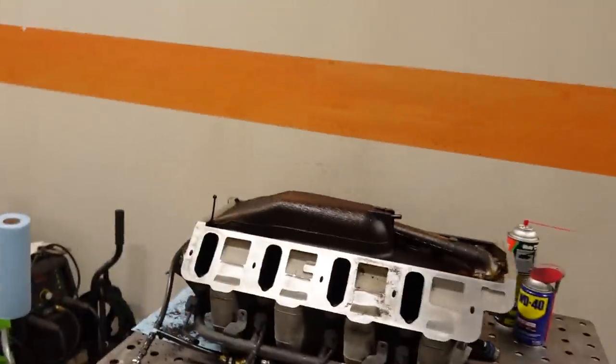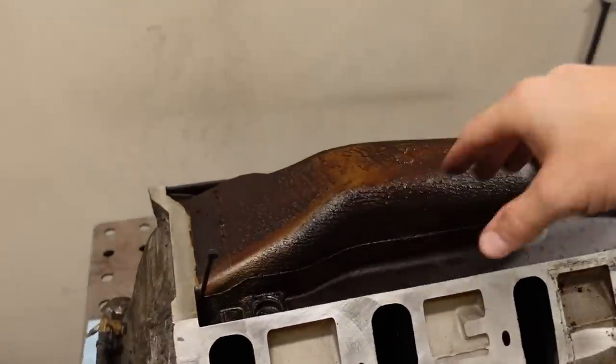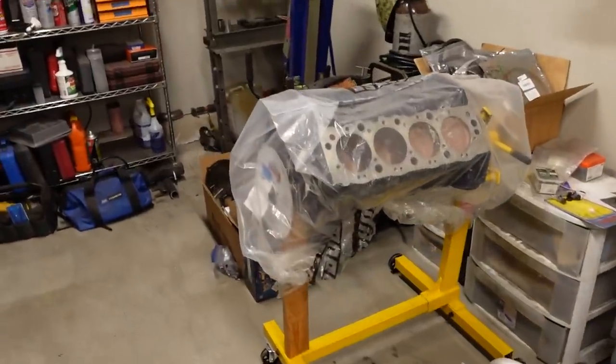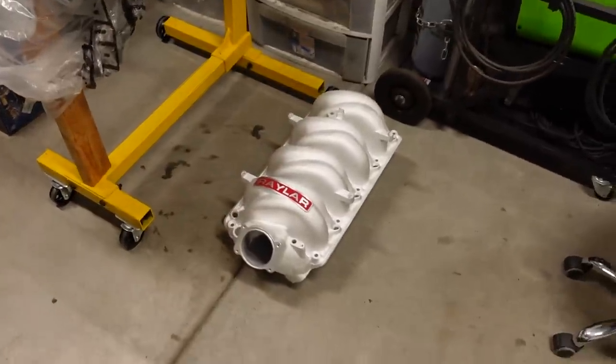Now, we also could take some time, cut the bottom out of this intake, and get rid of that shelf that's in there and do some porting. That would probably free up another 15, 20, 25 horsepower. But the reason I'm not doing that right now is because when I get my 535 done, I'm gonna do an intake manifold shootout between an unmodified stock intake and the new Raylar intake so we can find out exactly how much power that new Raylar intake is worth.